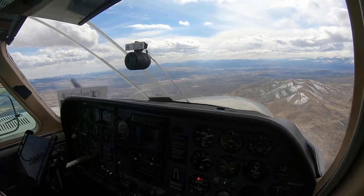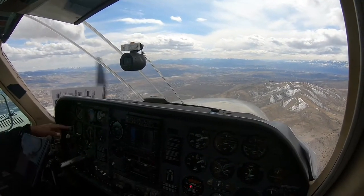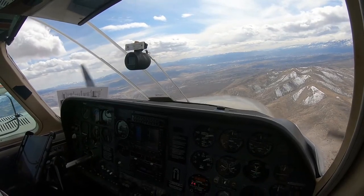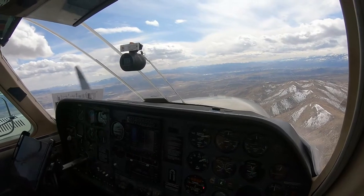Satabria 16 Romeo Golf, wind 290 at 4, runway 16 left, clear touch and go. I'm sorry, which option? Go, half option. Your option? Yeah. Satabria 6 Romeo Golf, unable option. Okay. Because I was high. 16 Romeo Golf.